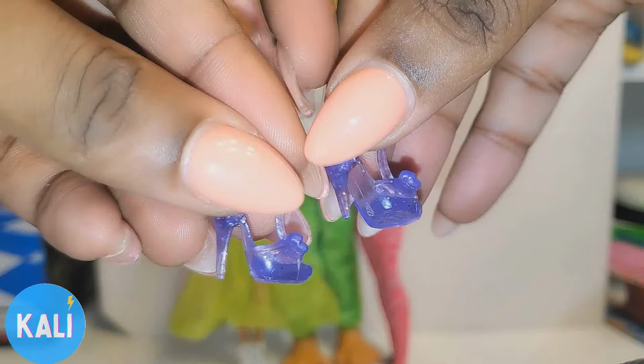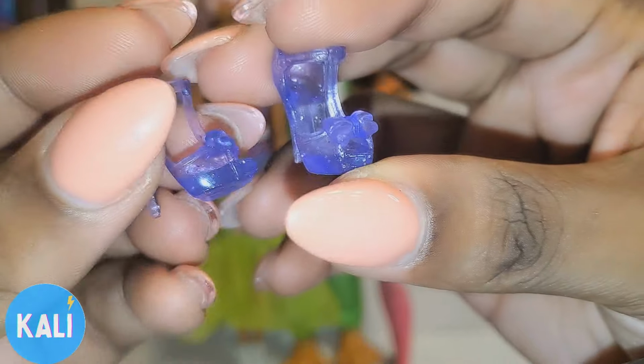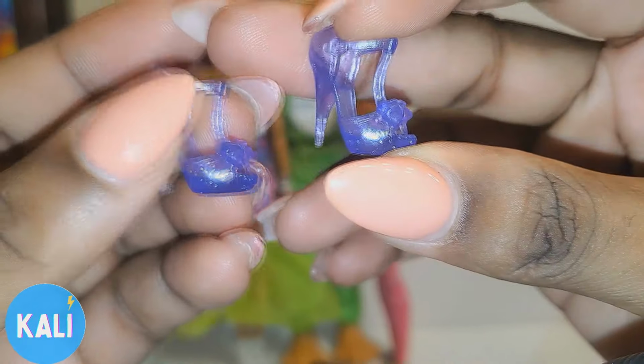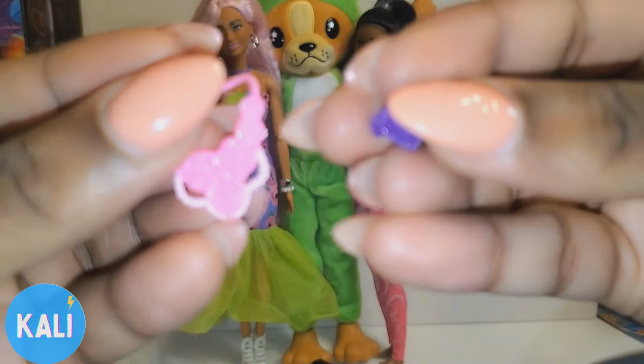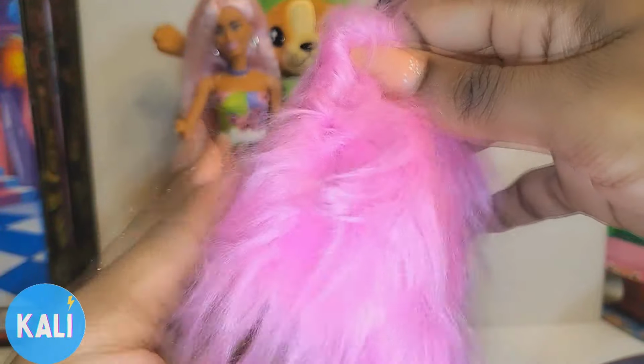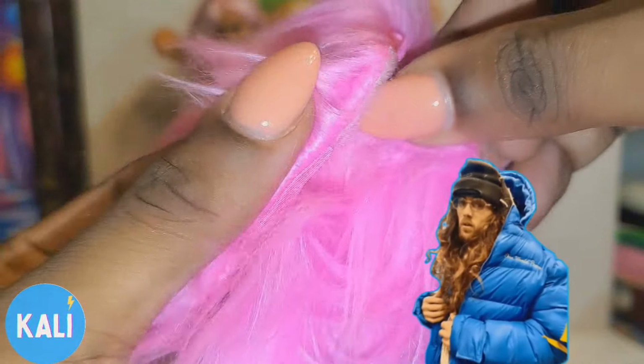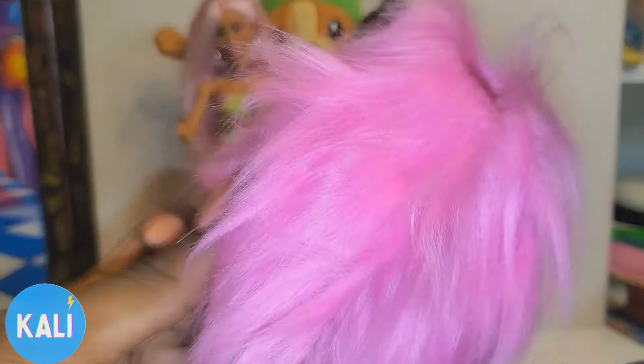Here we have her shoes. They are purple see-through heels with bows on the front of them. I'm hoping that you guys can get a good look at those to see if you want them in your collection. We also have her jewelry. She comes with a pink necklace and a purple heart. Now, Nicki also comes with this pink fur. What is a Barbie without her pink fur? Although the inside is nice, the outside does remind me of matted dog hair. I would prefer a faux bubble jacket next time, if that's okay, Mattel. I think we should just get rid of the fur. Let's just start making bubble jackets.